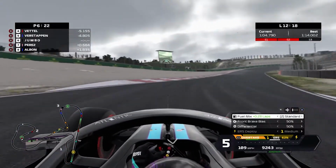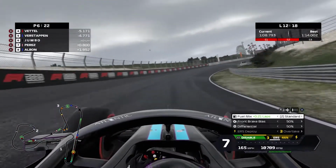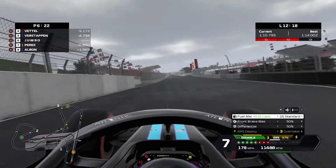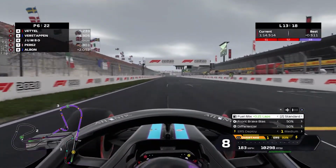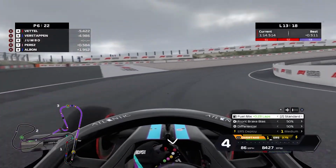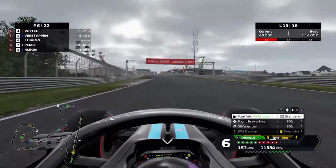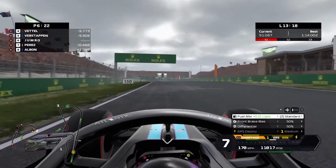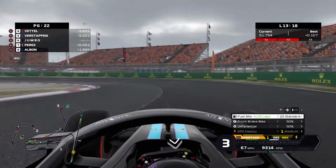Yeah, we can just kind of out-traction Perez before he can get anywhere near us, really. And there aren't too many overtaking places on this track as it is. We've set purple sector 3. That is impressive. He's closer than he's been for a while. Just over-revved it a bit. The gap to the car ahead is 5.5 seconds.